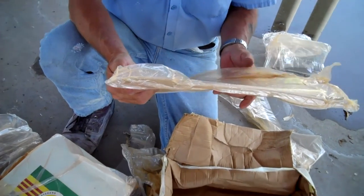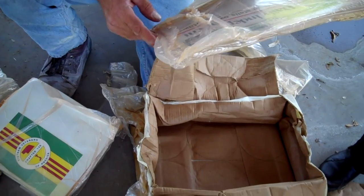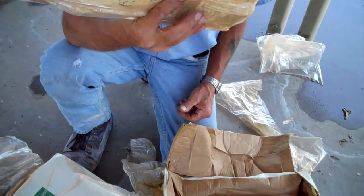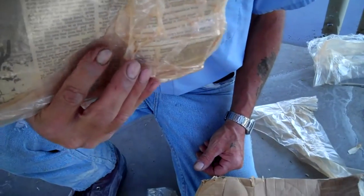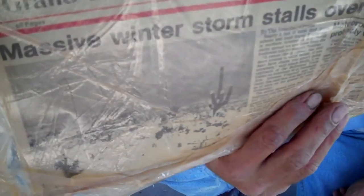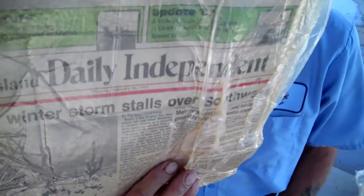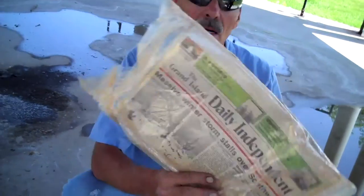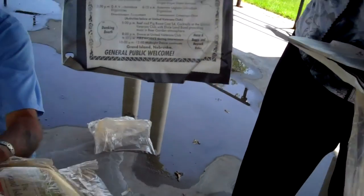February 26, 1987. And that's the Grand Island newspaper edition? Massive winter storm stalls over the southwest. I'll bet you what's in there is our article update. Here it is. A century of service. Nebraska Veterans Home, 100 years old. So that's what this edition has in it. That one had the whole edition with memorials dedicated. Give that to you.